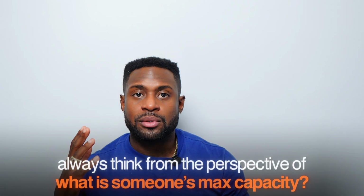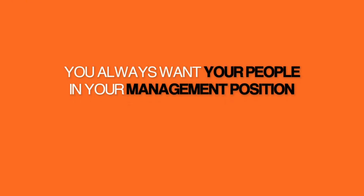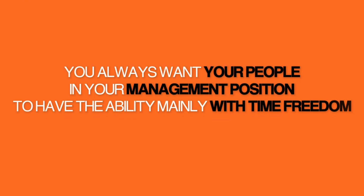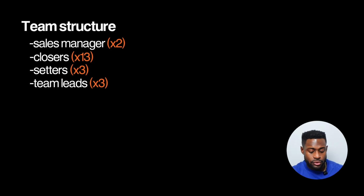Always think from the perspective of what someone's max capacity is. You always want the people in your management positions to have the ability, mainly with time freedom, to think strategically. The more they're in the weeds, the less they can think about optimizations throughout the business and things to fill in the gaps with. This is the entire team structure: manager, closer, setter, team leads. You are ready to rock in terms of team structure.